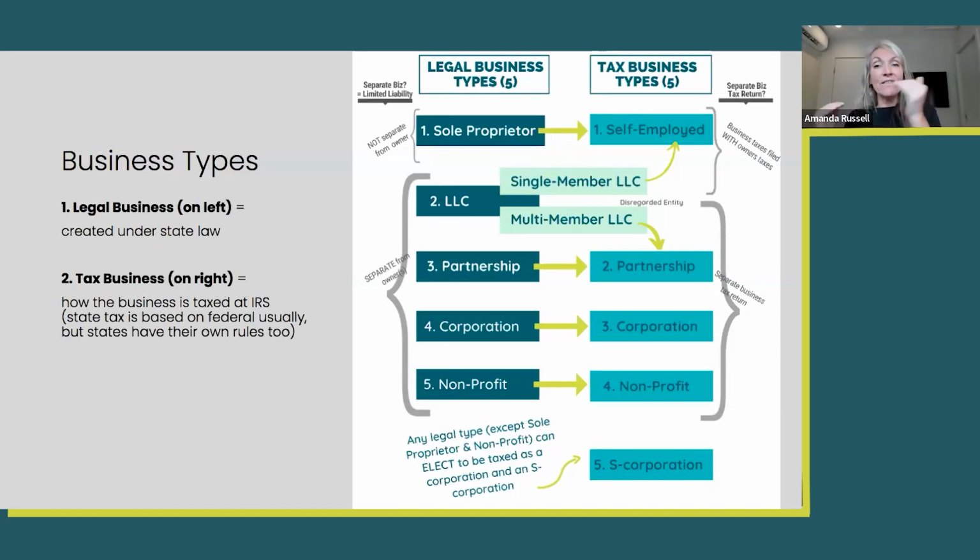It's a tax election that you set up at the IRS. So when you say you have an S corp, you also should have one of these entity types on the left. When it comes to legality and accounting, you need to also know what this legal type of business is. Whereas the S corp is just an election to be taxed that way at the IRS.